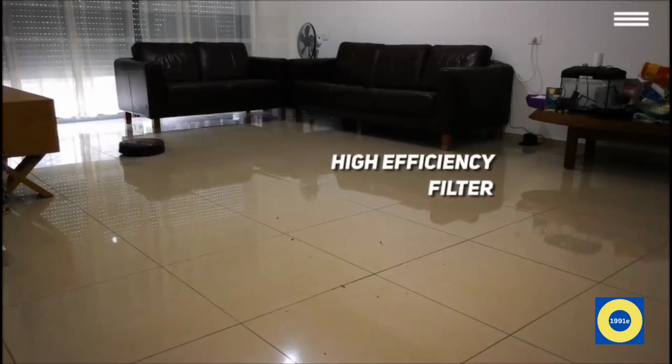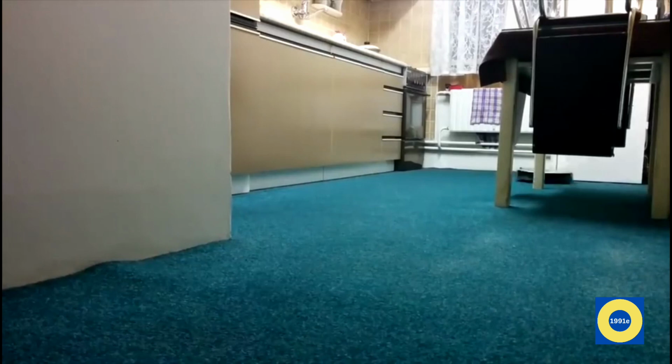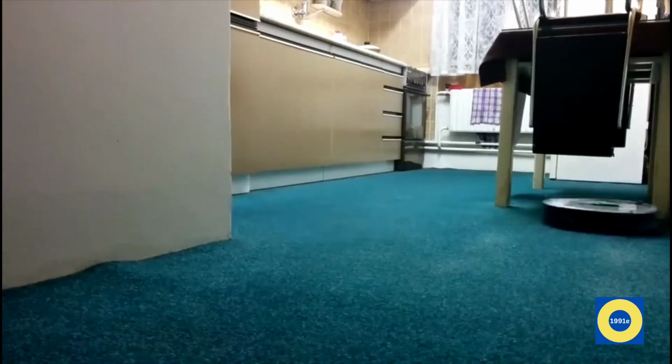The high-efficiency filter is perfect if you have pets, as it captures 99% of all particles, allergens, and pollen that reside on your floors. And yes, the price. This Roomba's price is just shy of $600, a bit steep even for the best robot vacuum for pet hair.